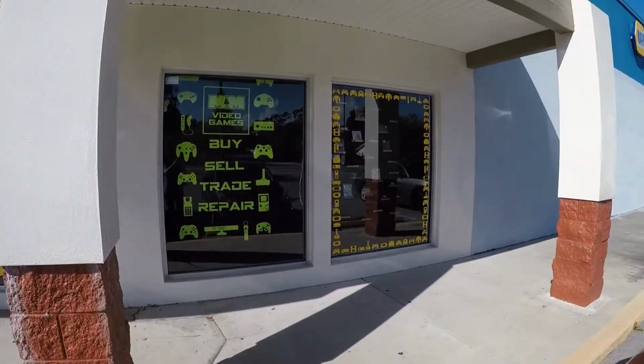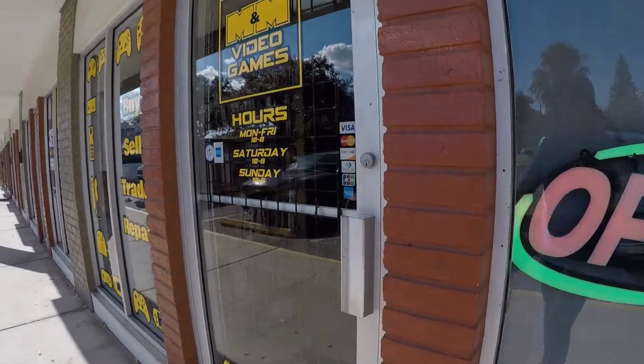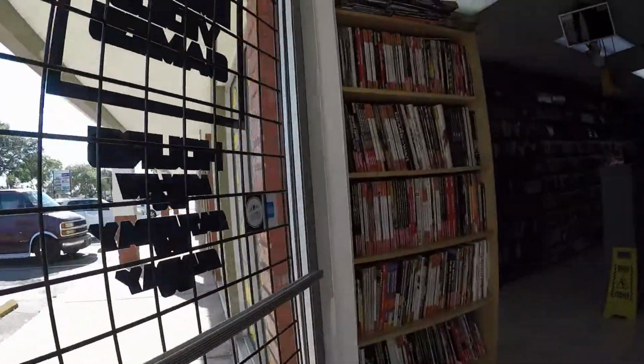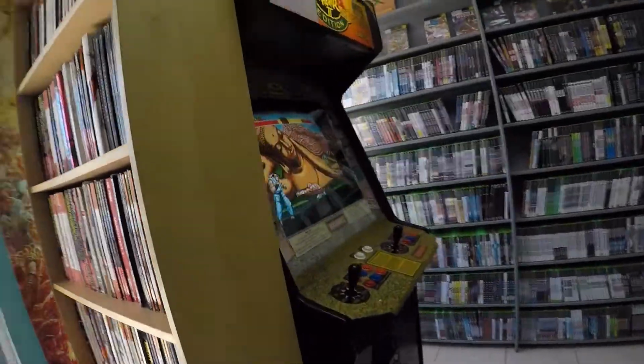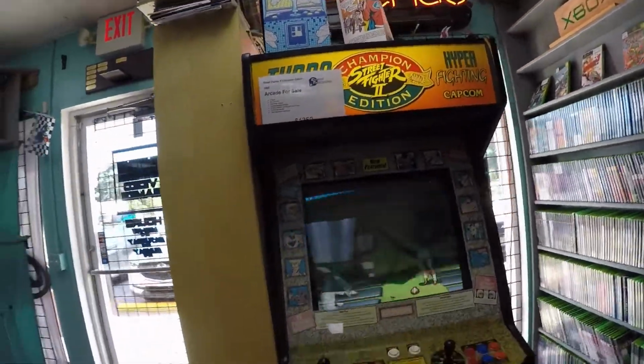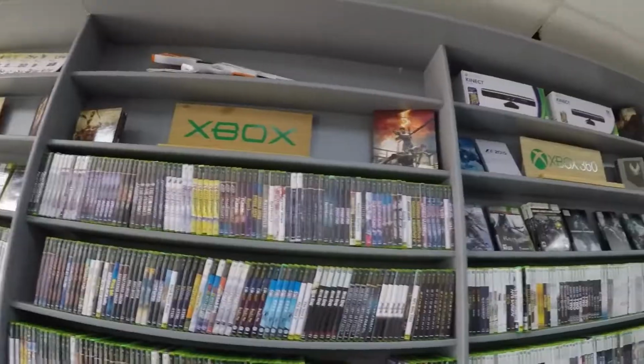I am. So now we're moving on to the M&M store. They have video games here, not just M&Ms. And it is ridiculous how many they have here. When you take a look, you are in awe by everything that they have. It is overwhelming when you first walk in, I will admit.